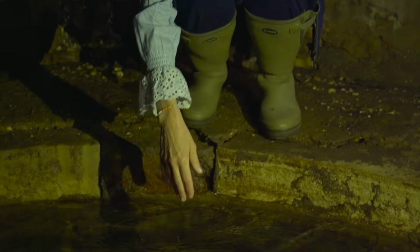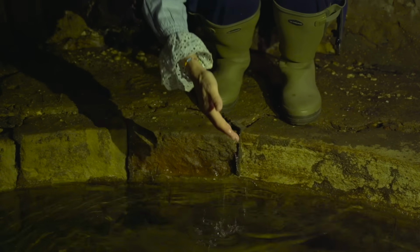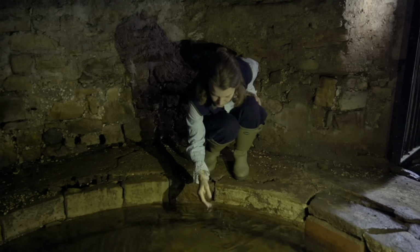Rachel, it's lovely. Can you drink this? I think they used to. Mary and Lord Montagu tell me that they drank it as children. But it's literally crystal clear. I mean, this water is crystal clear.